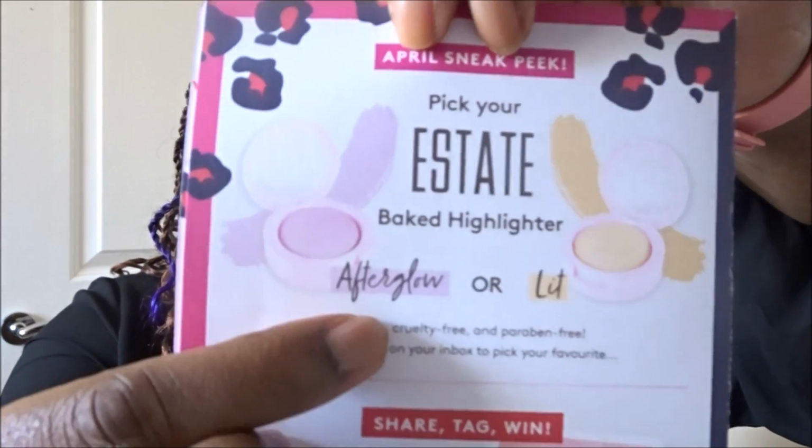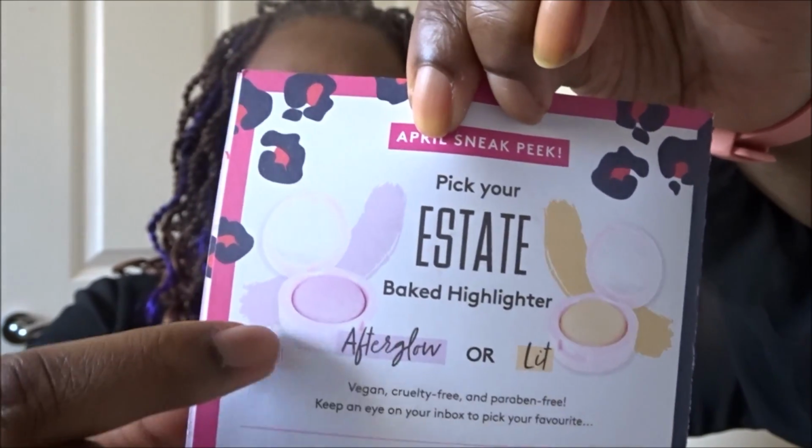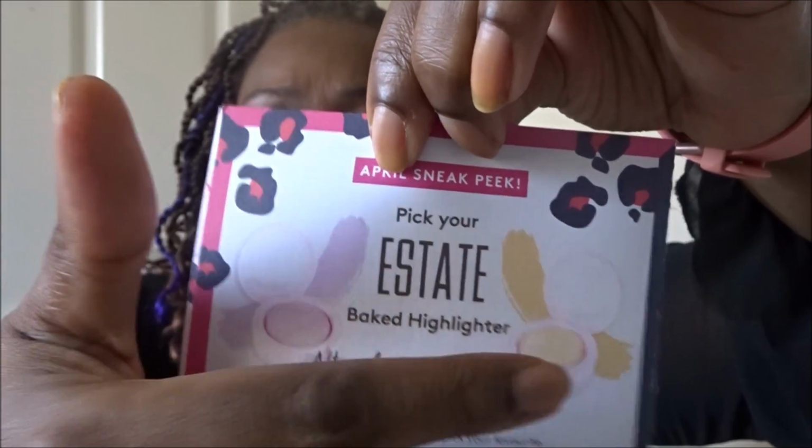So okay, we've got the sneak peek for April, which is a Pick Your Estate Baked Highlighter. So we've got a choice of Afterglow or Lit. So that's the April sneak peek. So we've got that one or that one. I might just try that one as something different because I've got loads of yellowy gold highlighters, so I might choose that one.